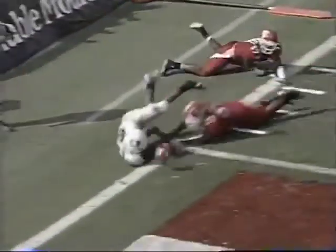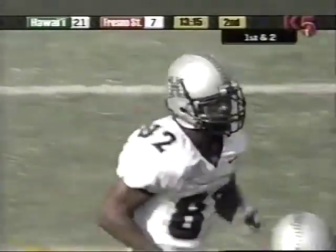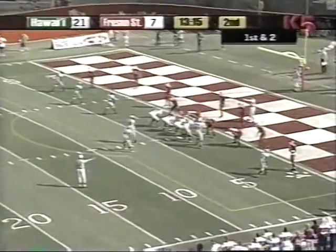18-yard pickup that time, and you see the effort by Dickerson. Dickerson just making a play right there. Caught the ball, had one man on him, and just beat him to the sideline. Almost got it in for the touchdown. First down, goal to go. The ball at the 2-yard line.